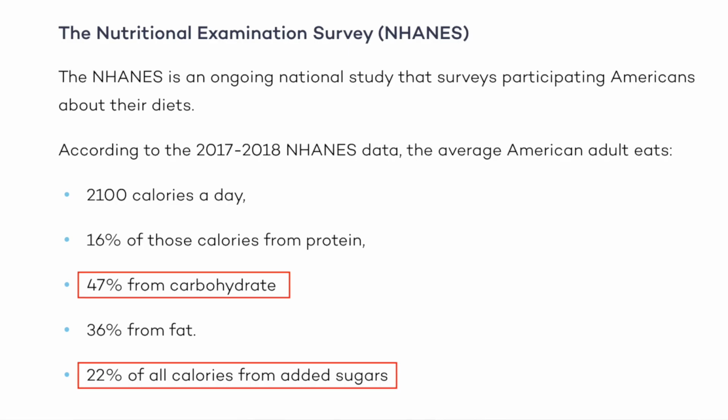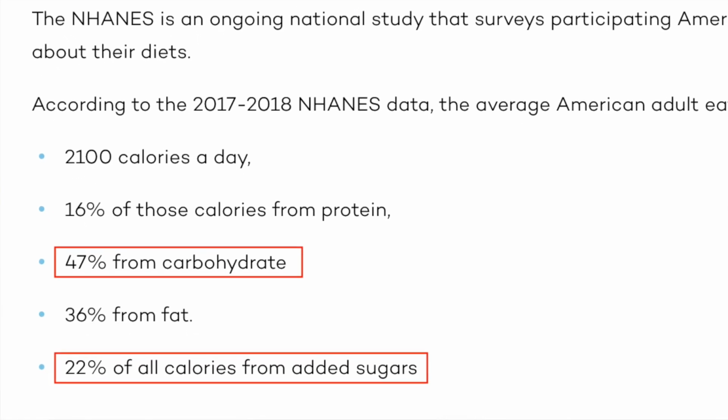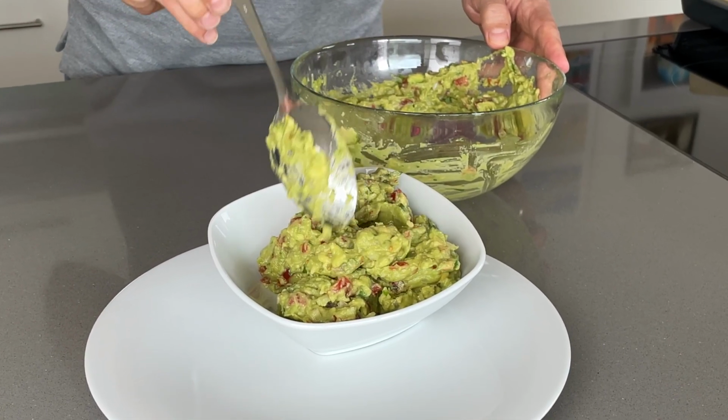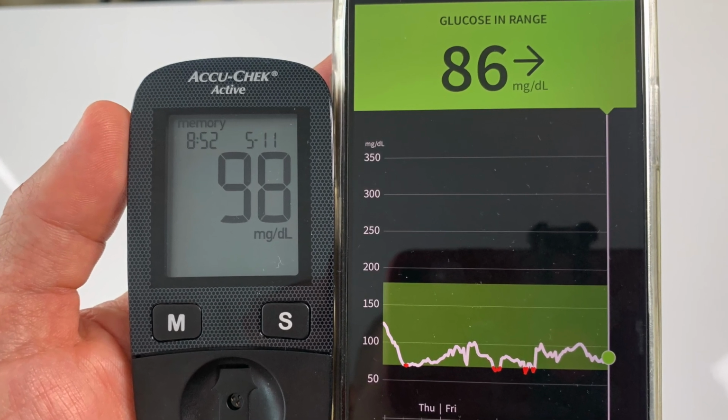And it sounds crazy to me that according to a recent study, the average American adult gets 22% of calories from added sugars. And I know many people who switched from the standard American diet to a low-carb diet or eliminated carbs completely and switched to a ketogenic diet. Their blood sugars improved dramatically. Some of them get a straight blood glucose line just like this since they made the change.